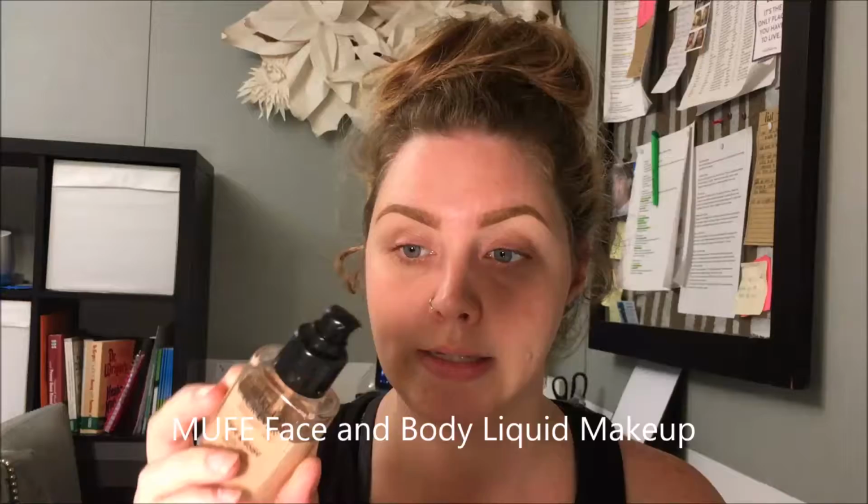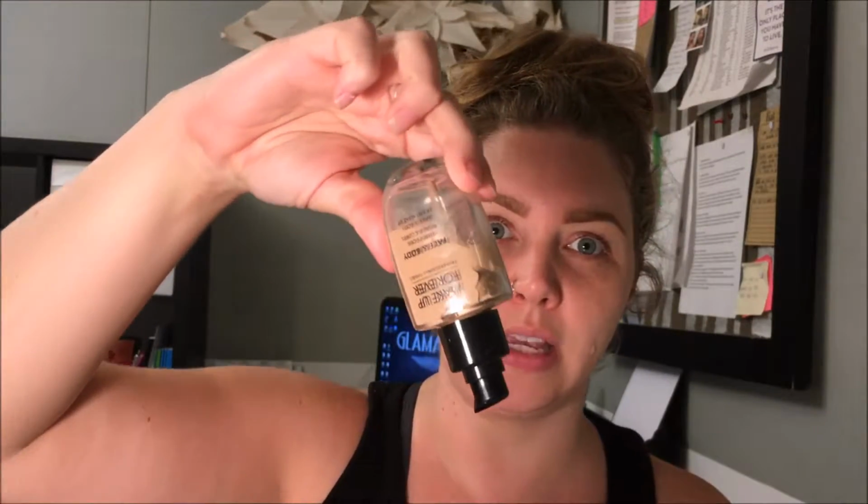As far as foundations go, depending on what my complexion looks like and my mood, I like the Makeup Forever Face and Body. I don't know if you guys can see this, it's like a gel. It's not like water, it's almost like a jelly kind of formula. But it looks just like skin and you can build it up, which I really like. Or this is one of their older ones, the HD Foundation.